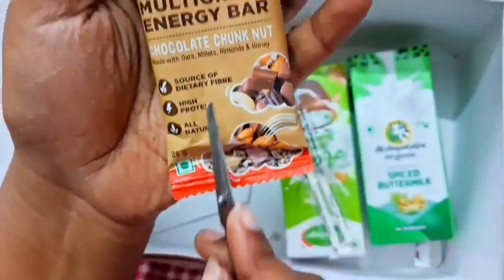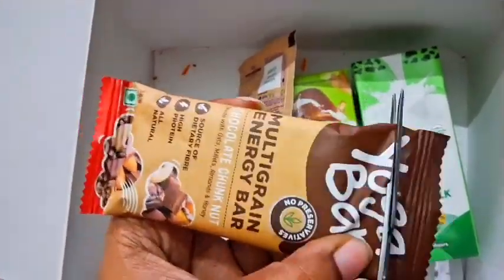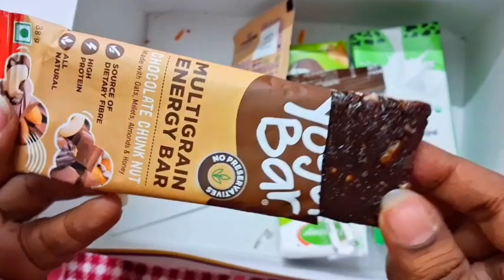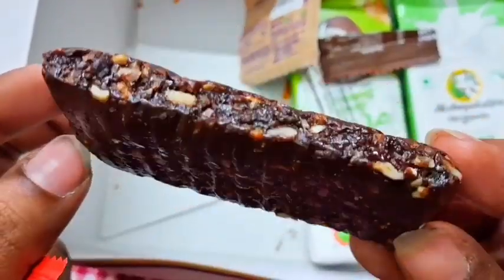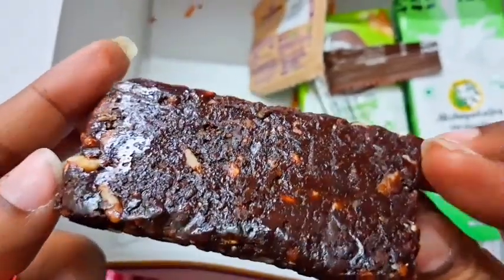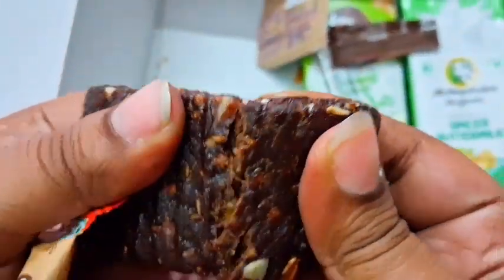Next we have multi-grain energy bar. This has no sugar and no preservatives. It's yum and a healthy binge. It is soft and chewable.